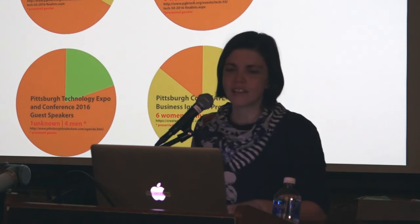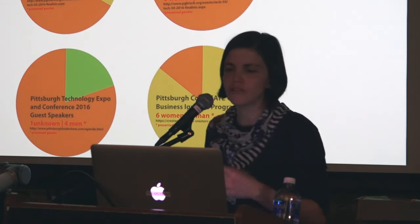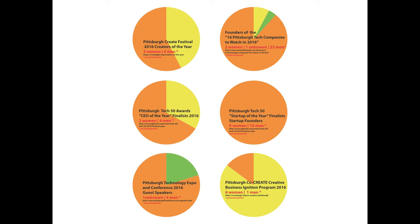What's interesting is that the gender ratios really vary. For example, the Co-Create Creative Business Ignition Program is overwhelmingly women, whereas the Pittsburgh Technology Expo and Conference's guest speakers are overwhelmingly men. And the Pittsburgh Tech 50 Startup of the Year finalists, the founders of those finalists are primarily men, whereas the CEO of the year turned out to be a guy, but the finalists had at least 2 women.